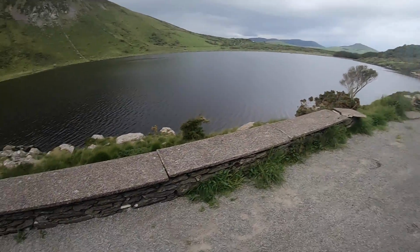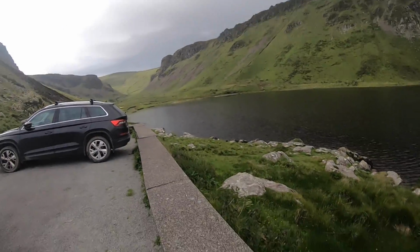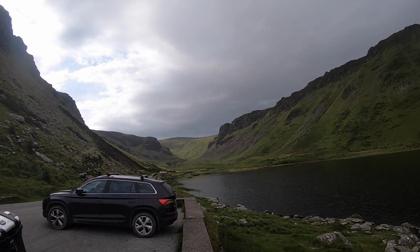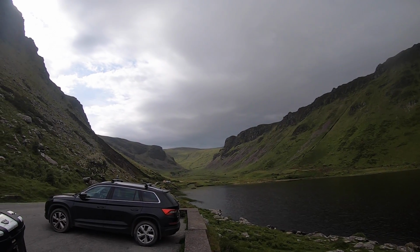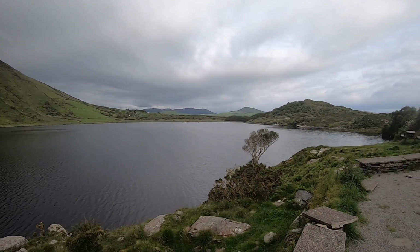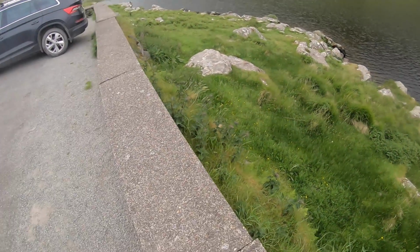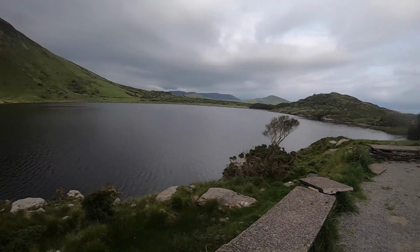Yeah, but check this out. Stunning. And there's a hiking trail up that way. It's kind of like Duloc, which will be up to in about 2 or 3 days. Beautiful. Yeah, let's get this drone up.